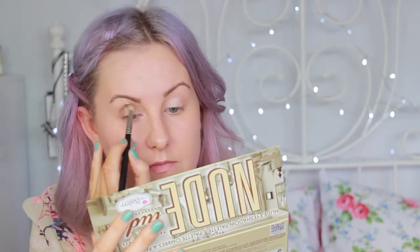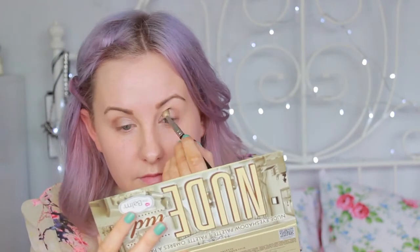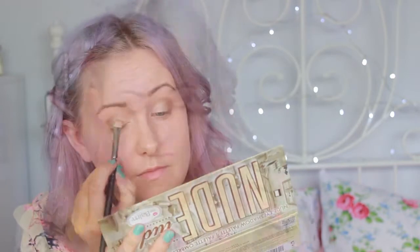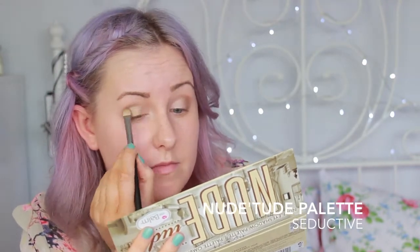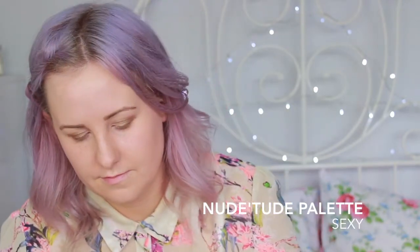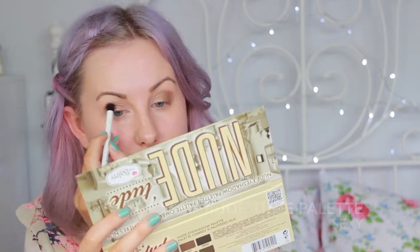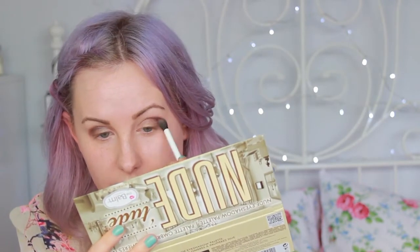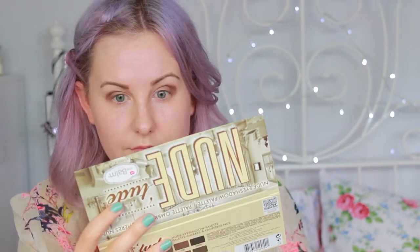And I'm going to go in with the shade Sultry, which is a medium, quite warm toned matte brown, and I'm just using this to define the crease and give it a bit more shape. But I'm going to go in with more colour just to define further, and put a bit of Seductive, which is a goldy kind of shimmery shade just over the middle of the lid, and then follow up with a surprisingly nice colour, this reddy toned matte colour called Sexy, and it is pretty sexy if I'm honest.